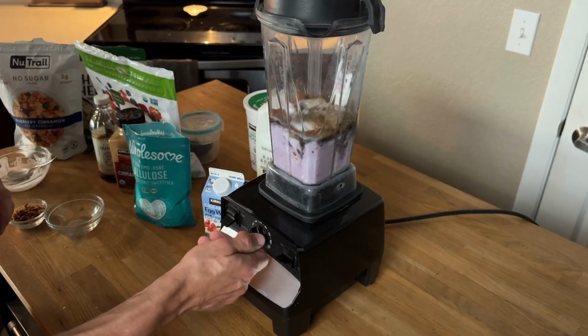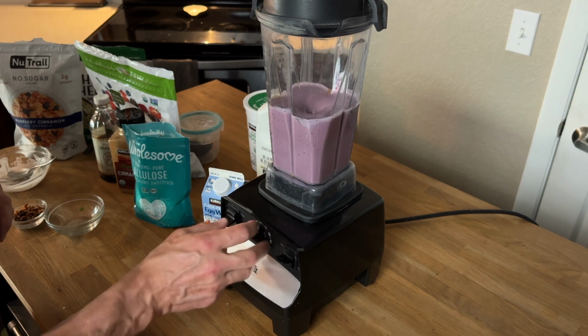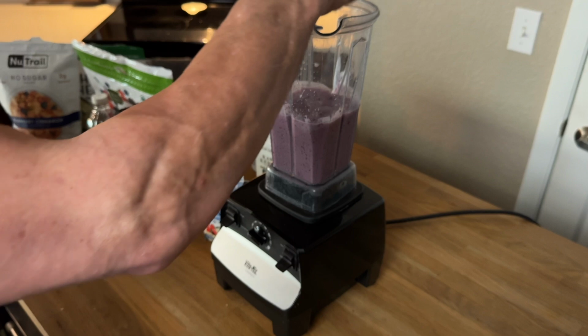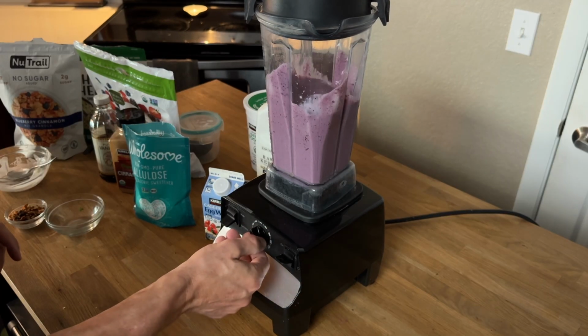Now, blend this as much as you would like. Sometimes I blend it a little chunky. Sometimes I blend it very fine. Today I'm going to add a few more ice cubes and a little water just to make it a little thicker and colder, but this is a personal preference. Do it what suits your needs.